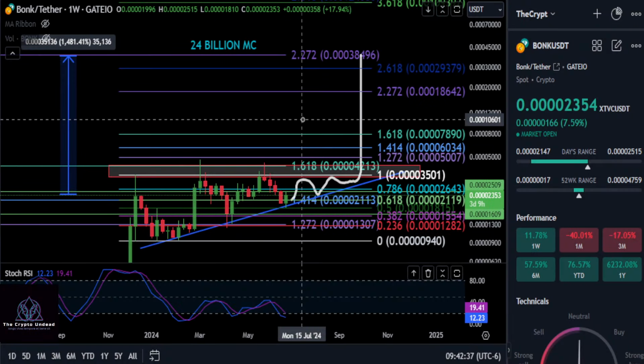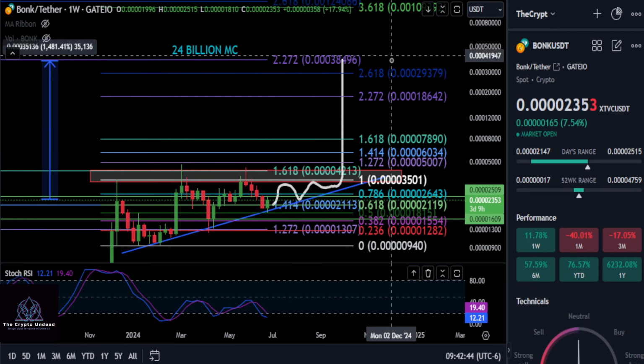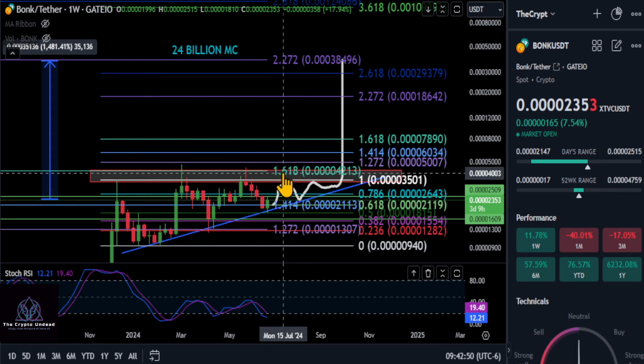All right, everyone, a quick update on BONK here. So BONK is looking extremely well here. It's looking very strong. Now, what I did here, it looks a little messy, but I just drew a simple fib from the high here to the low. And you can see that does give us some levels over this 1618.